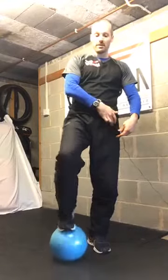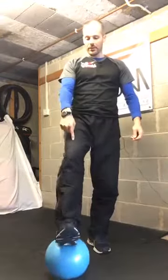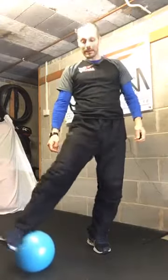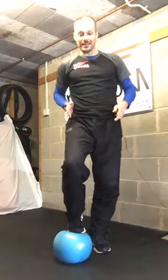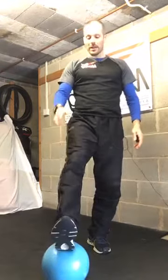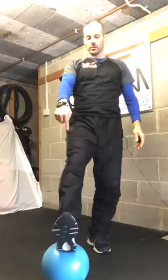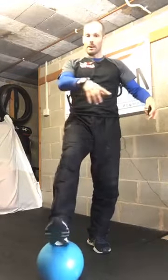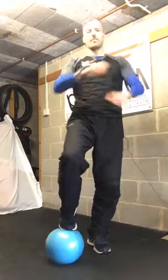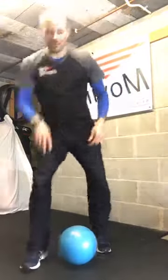Balancing the whole time on this leg. Well, this leg has to again control what the ball is doing. It can't just flop anywhere. It's got to precisely go forwards and precisely come back. I've got to have good control over this foot and this leg while balancing on this side. Again, there's a lot going on. That's our time. That's the level 2 version.